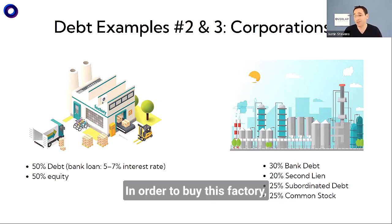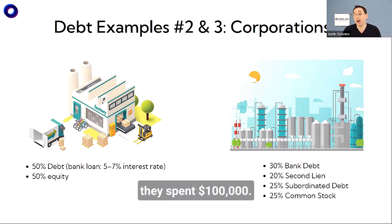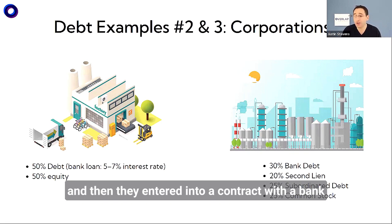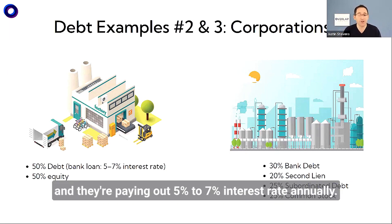In order to buy this factory, and let's use the same total round numbers as last time, they spent $100,000. And in order to do that, the partners of the business got together $50,000 of their own dollars in the form of equity. And then they entered into a contract with a bank for a loan for the other 50%, the other $50,000. And they're paying a 5 to 7% interest rate annually.